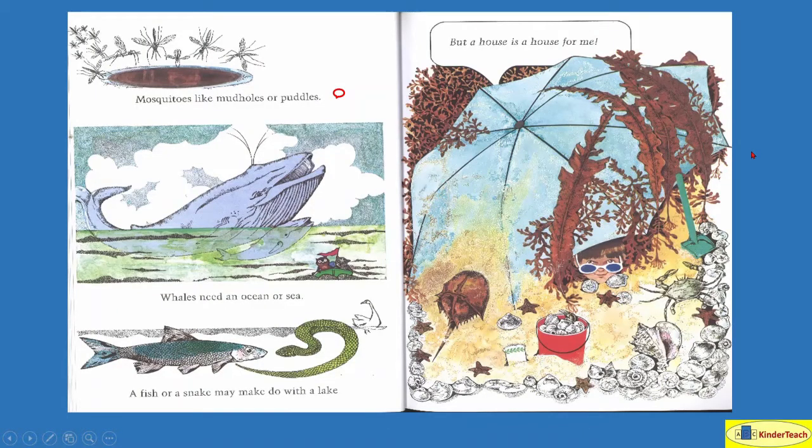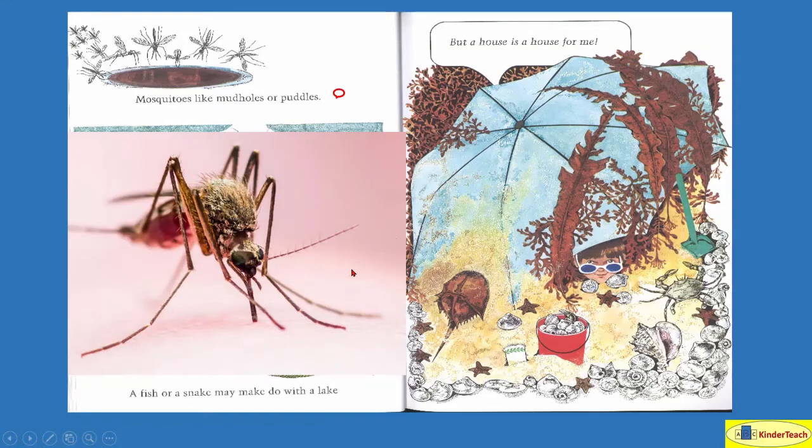Mosquitoes like mud holes or puddles. Whales need an ocean or sea. A fish or a snake may make do with a lake, but a house is a house for me. And this is what a mosquito looks like. And see, it takes that little thing right there and it punctures your skin, and that's when you get a mosquito bite. Ooh, we don't like those either, do we? No, no, no.